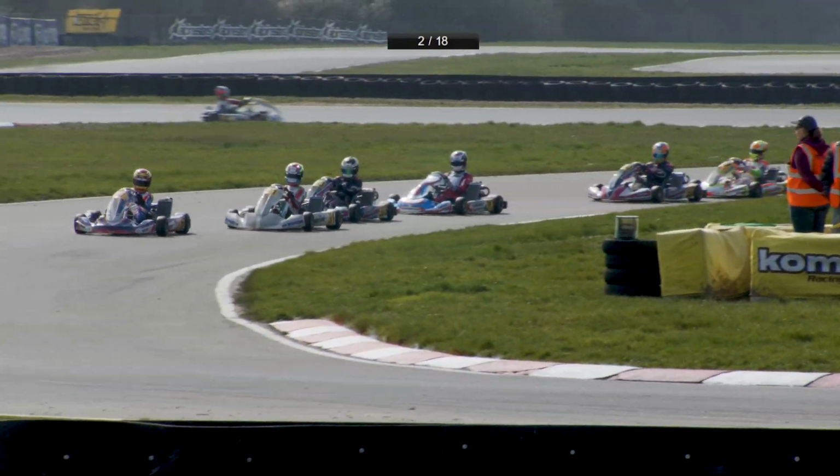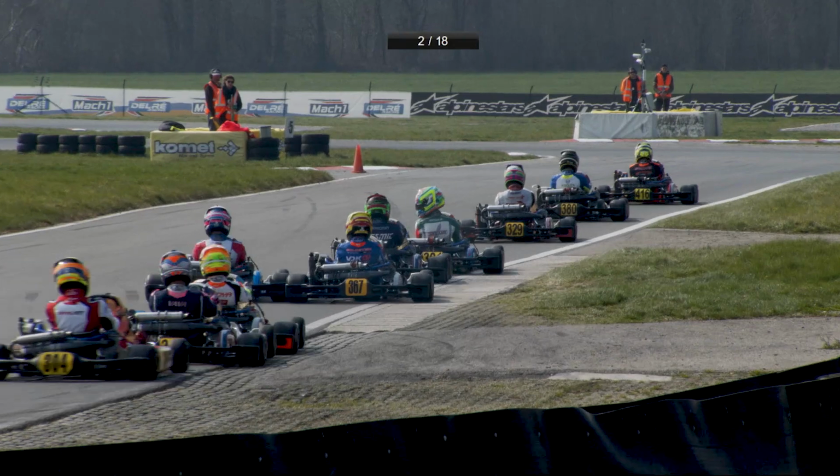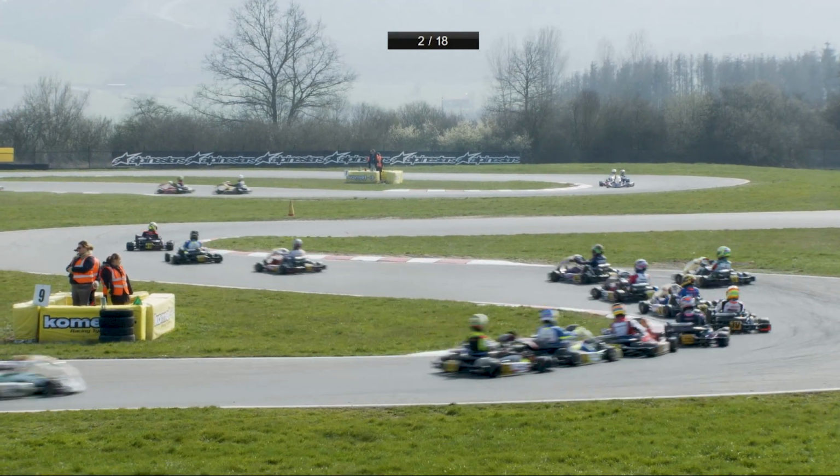And they're going to charge through to turn 3. But Bradshaw has the advantage over Niels Coolin. Gilbert still hanging on in there in third place. But Callum Bradshaw leads from Niels Coolin in second. Gilbert is third. Goldstein doing a very good job in fourth position.